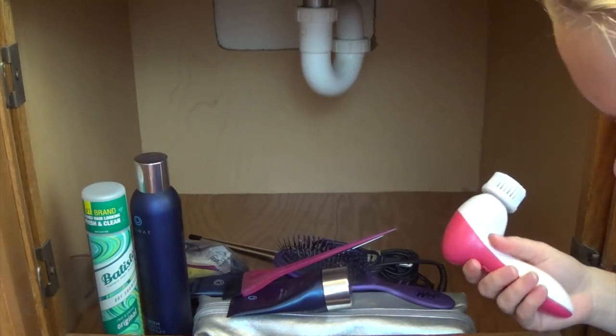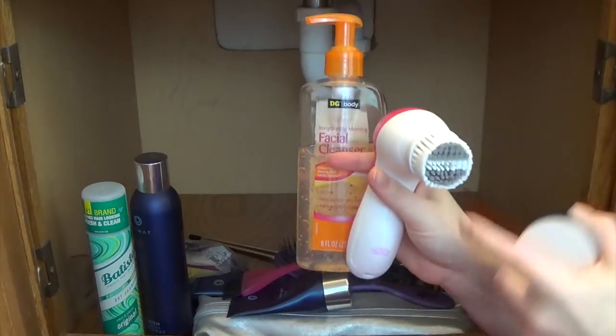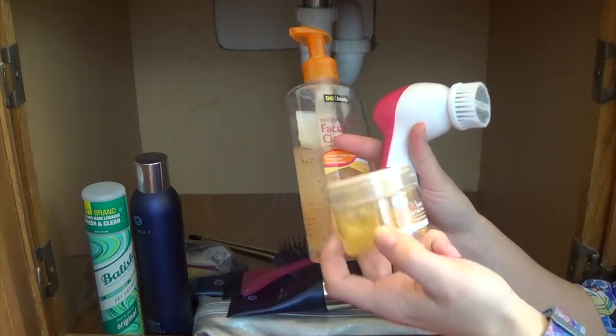All right, and then the last things that I have in here are just all of my hair care products. So I have my face wash. This is the new face brush that I got at Walmart. And then this is the face mask that I am currently using.